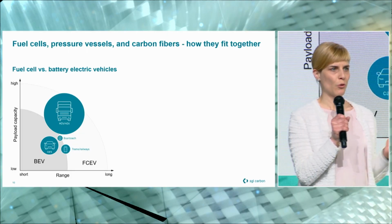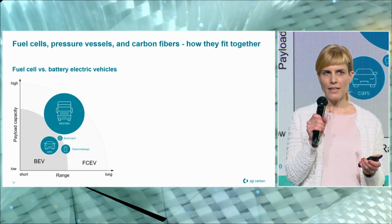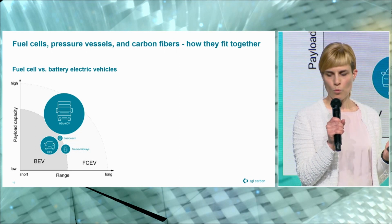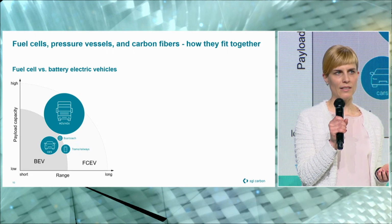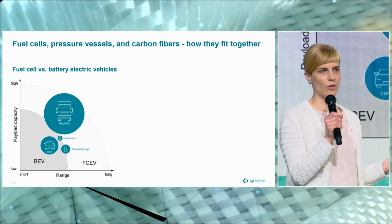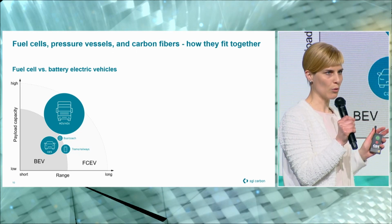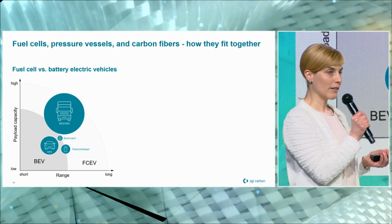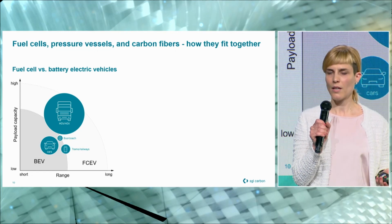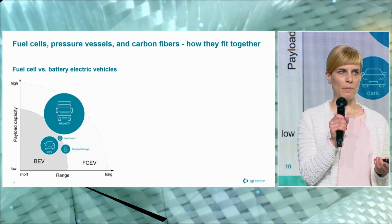I would like to give you short background information on this pressure vessel market. Currently, when we look at green mobility, there are two options. One is battery electric vehicles, the other is fuel cell electric vehicles. Depending on the payload capacity and the range of the vehicle, you can choose the best solution. What we currently see is that, especially for heavy-duty trucks and mid-duty trucks, buses and trains, a fuel cell electric vehicle can be beneficial.